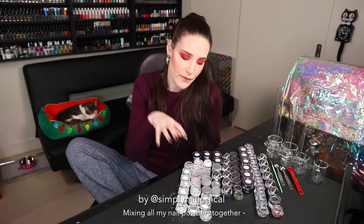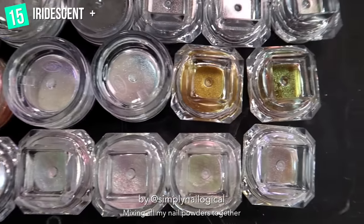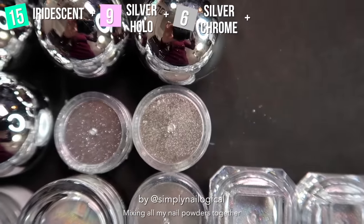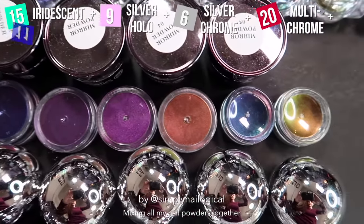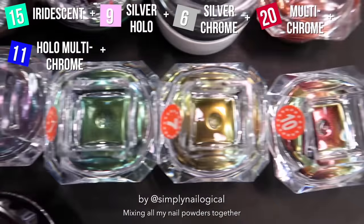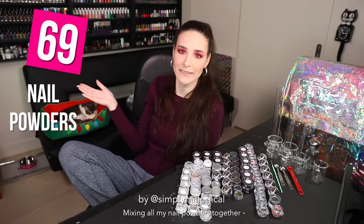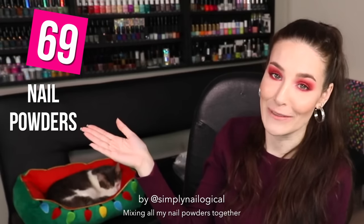And we've got here 15 different iridescent nail powders, 9 silver holo nail powders, 6 silver chrome powders, 20 multi-chrome powders, 11 holo multi-chrome powders, and 8 colored chrome slash other types of powders that do not fit into any one of these preceding categories. And that brings us to a total of 69 nail powders. No, I did not plan that. That's just what it is, okay?